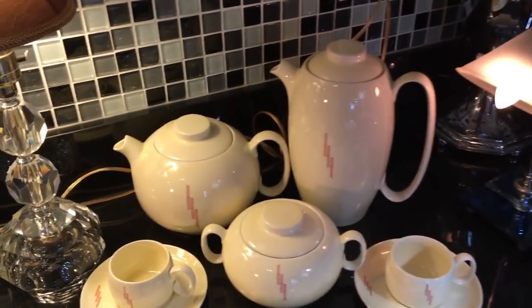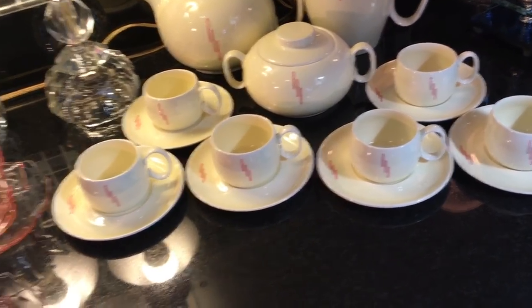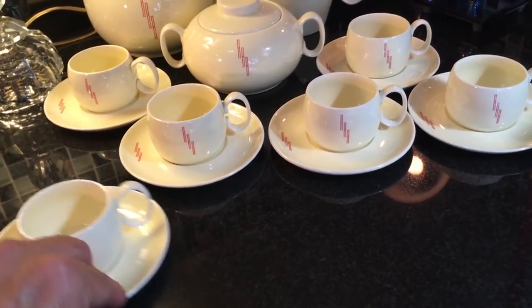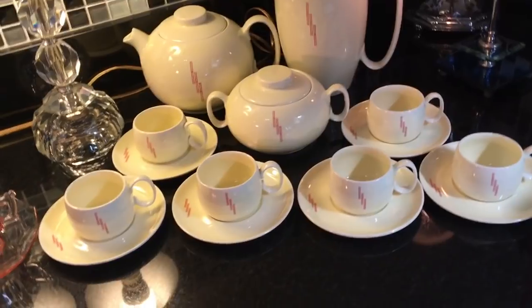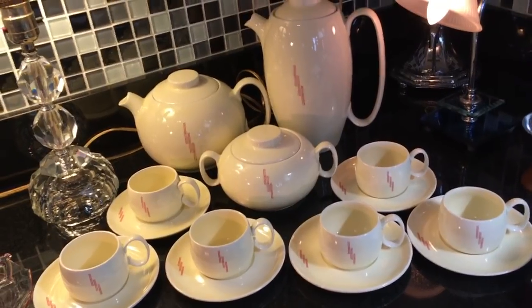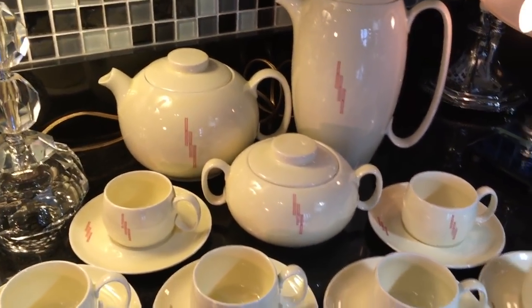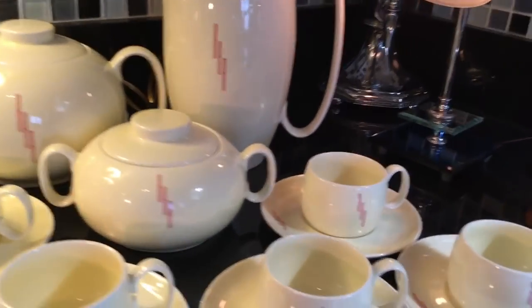There is a big coffee pot, a small teapot, a sugar bowl, and 1, 2, 3, 4, 5, 6 little, almost demi-tasse cups and saucers. Now there's a couple of issues here. Number one, there's no creamer. And you may say, well, okay, search and see if you can find one. Well, unfortunately, I will never find a creamer to match this set, and the reason is, look very closely at these things. I originally thought, oh, cool, sort of mid-century modern, little Art Deco graphic design on the front. Now I'm going to zoom in and show you.